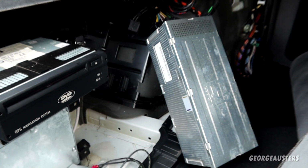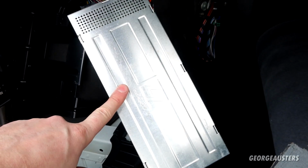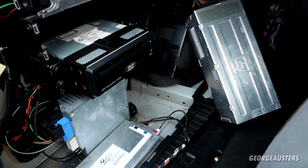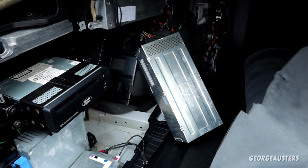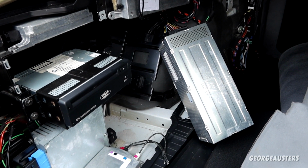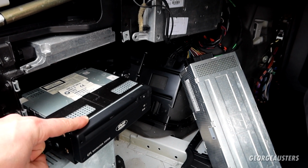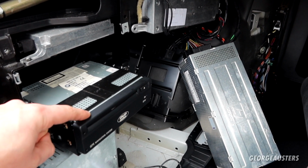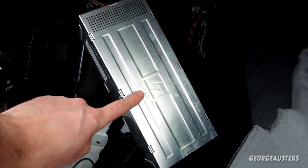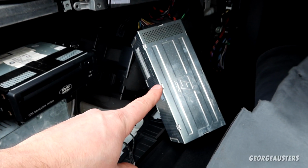But yeah, our main issue is actually to do with the Logic 7 amp. Now, I don't know how many of you guys have been following this series, but pretty much when I bought this car, I had a pretty bad battery drain, and I put that down to a faulty navigation unit. Now, I'm kind of led to believe that it was not the navigation unit that was faulty, but in fact, it was the Logic 7 amp. Now, let me explain how I've come to that conclusion.